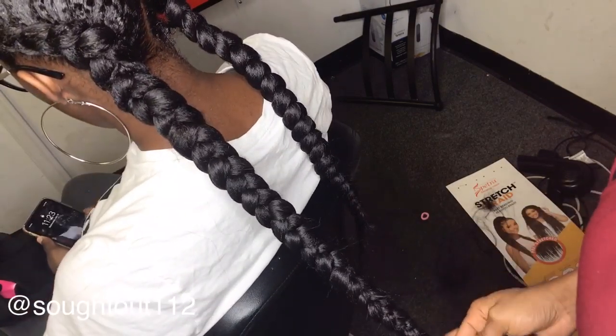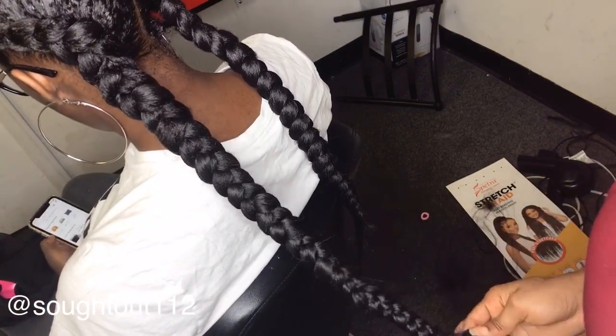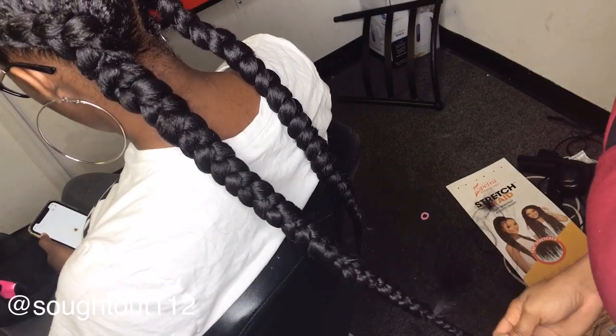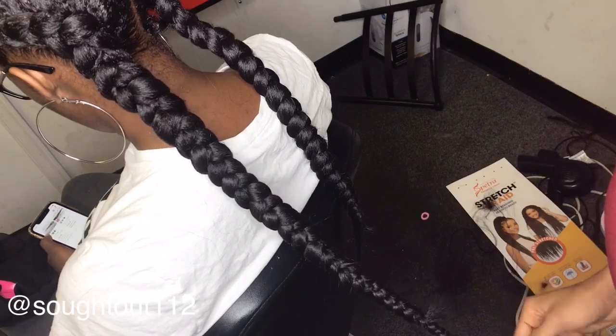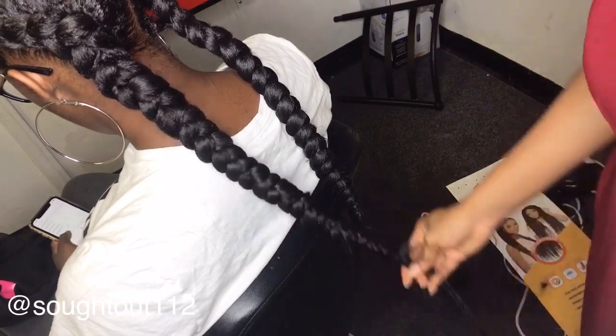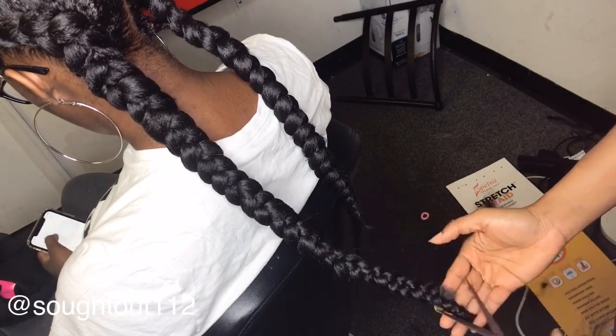So right now I'm just finishing the ends of the braid. As you can see, I'm done with the fading part. After finishing the ends, I'm just gonna trim it before dipping the ends in hot water.